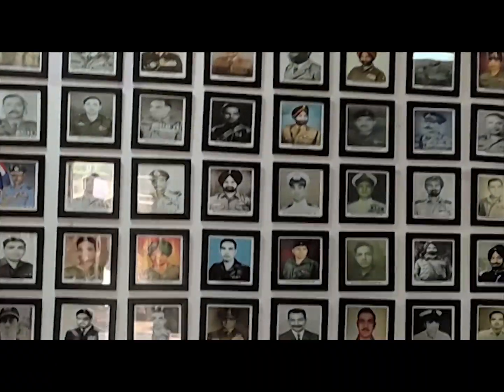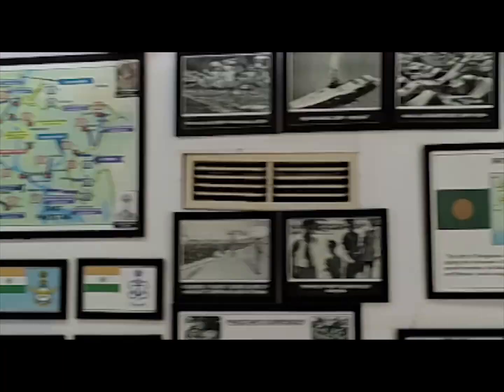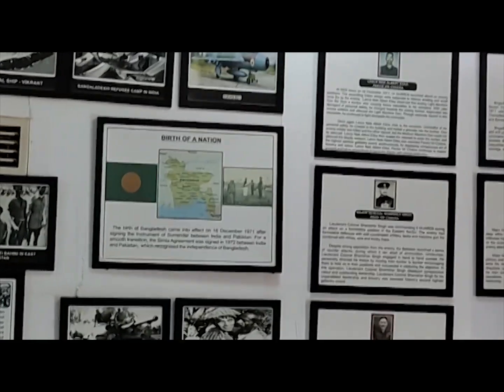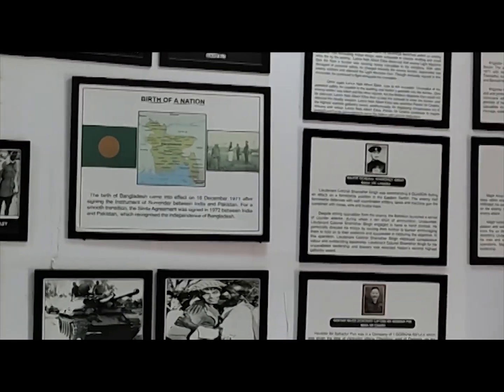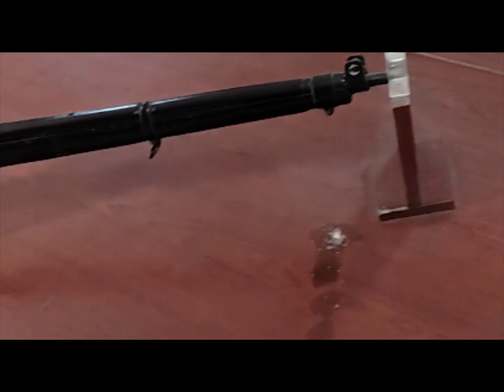This is the Longewala Hall. This hall showcases the progression of the Battle of Longewala as it took place on the night of 4th December 1971. The hall also displays Indian Army operations on eastern and western sectors during the Indo-Pak War.